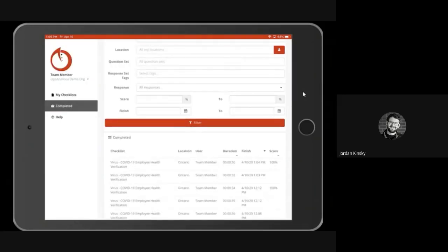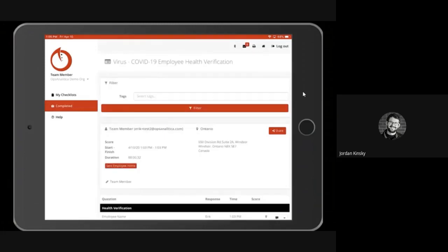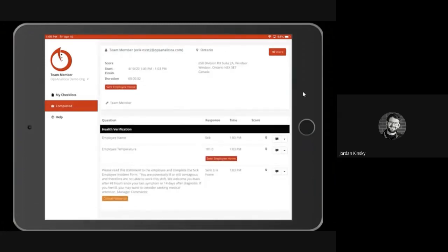So first we'll take a look at the sick one. Here it's flagged right off the bat as sent employee home. You'll see that all of the responses are time and date stamped, and geocoded, so you know where the person was when they filled out this form. We can also enforce that these get completed within a geofence of the restaurant, and that it's not able to be completed outside of that, so we don't get any funny business there. Start and end times, and we calculate duration, of course, who completed it and the location.